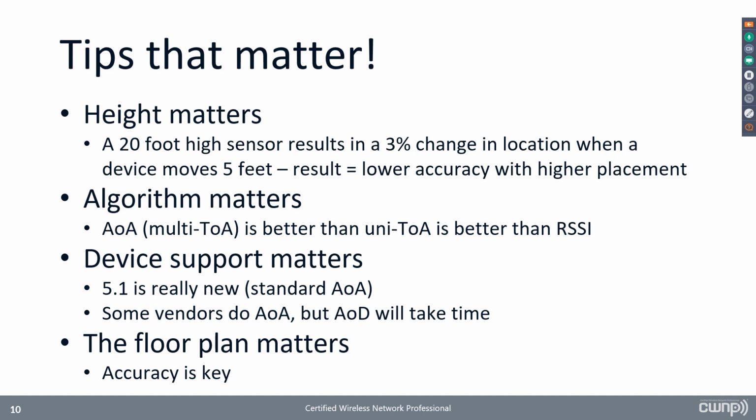Algorithm matters. So the algorithm that's chosen matters. AOA, I like to call it multi-TOA, but that's just to simplify it. There's more complexity to it than just that. But AOA is better than uni-TOA or single TOA, which is better than RSSI. So what algorithm your system is using is going to matter. You want to make sure that you have a good locationing algorithm. Of course, you're not the one creating it, but you need to make sure your vendor implements one that gets you the location accuracy that you need. And that's the big thing you're looking for.